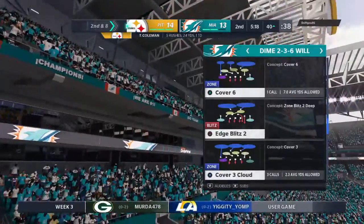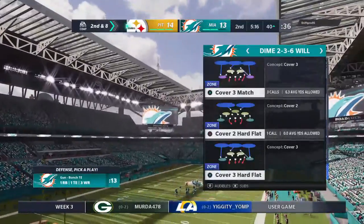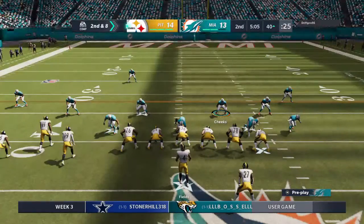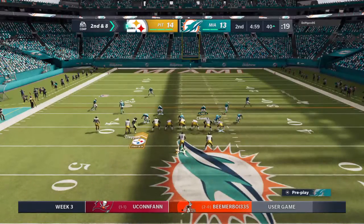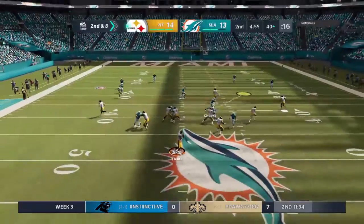Not much there, maybe a couple as he's taken down at the 40. He's tackled at the 40. Well, any lane that might have been open there was closed pretty quickly, and that was because the defensive front won that battle at the point of attack at the line of scrimmage. They used great leverage, held their spot, and stacked him up. Here's 2nd and 8.